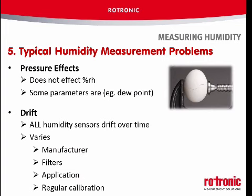And as I said, drift is probably one of the biggest issues, and the only way you can deal with it is either replace your sensors, which most people don't want to do, or you do regular calibration. And it may be you only need to calibrate or spot check sensors in certain locations, but yeah.